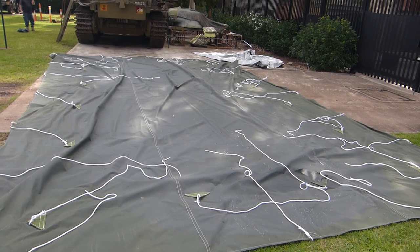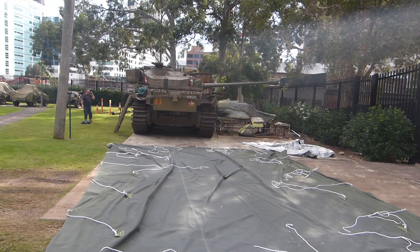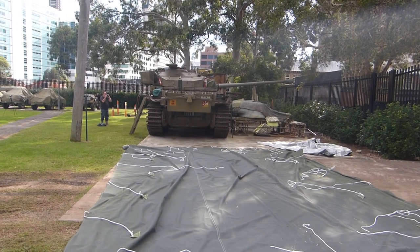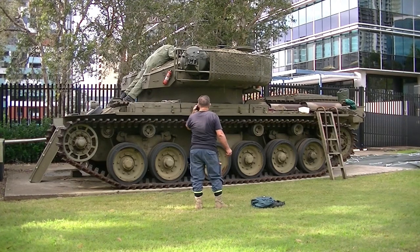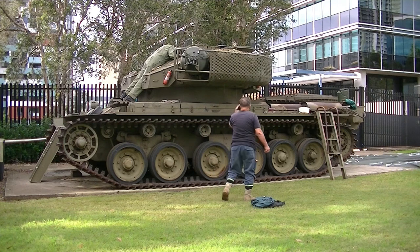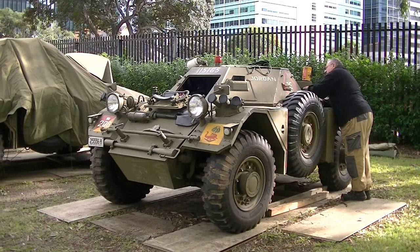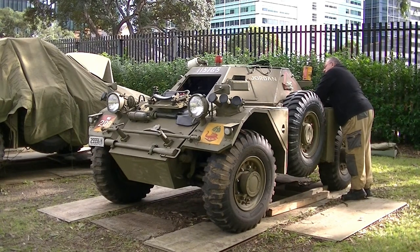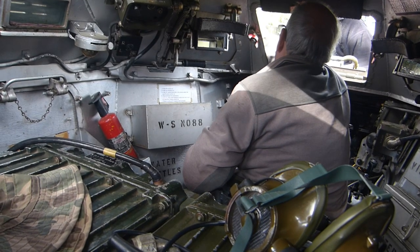This is the beast, our Vietnam veteran Centurion main battle tank, all untarped and ready for a battery change. First, we have to fire up our Mark 1 Ferret Scout car so that slave power can be delivered to the beast.